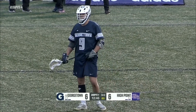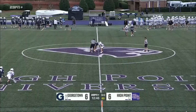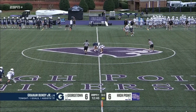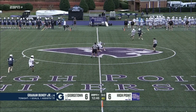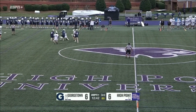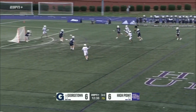Played at Georgetown. He's missed 2 games where he has not had a point in his career. That is incredible. He can stay healthy and pack a punch when he does so. A 2-point day for Graham Bundy. Got 131 goals on his career. It's amazing. No push called there on Collin Hoben, but here's Campbell Posen.